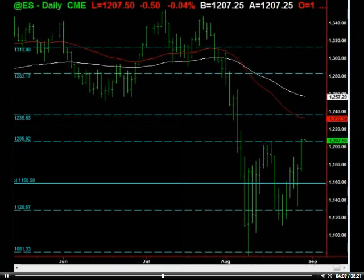So if we do take a look here on the hourly chart on the S&Ps, in terms of the new weekly levels, you can see weekly R1 here. The fact that we closed above 1,200 now opens up the door to 1,225, so that's really the next level. And then if we can get through there, we've got this load of resistance right here at 1250.